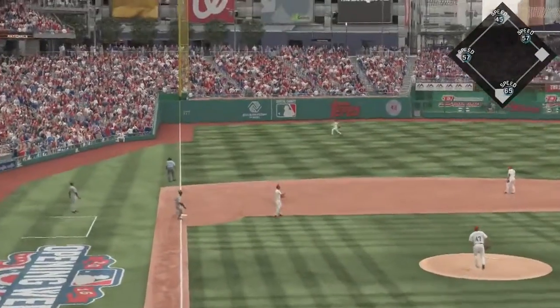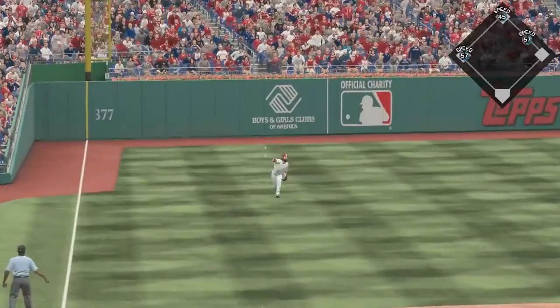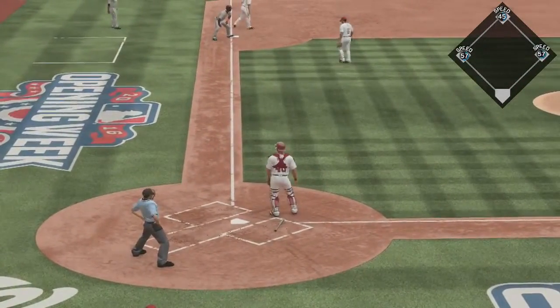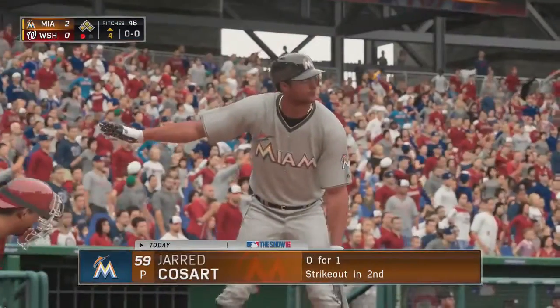Pulls this one in the air out to left. Worth moves over, makes the play, one away. And he's just going to try to draw an airmailed throw as he heads back to third now with one away in the inning.